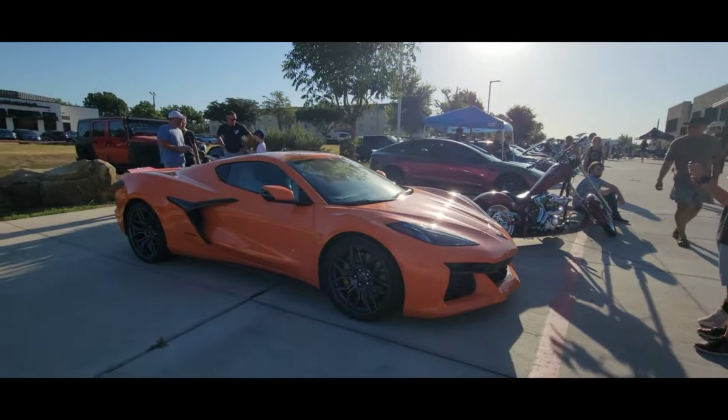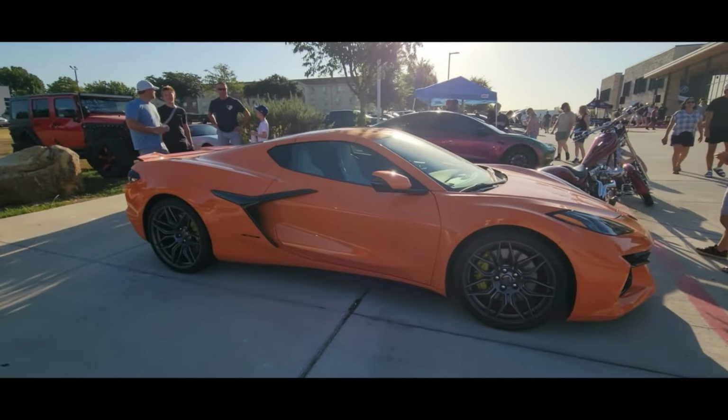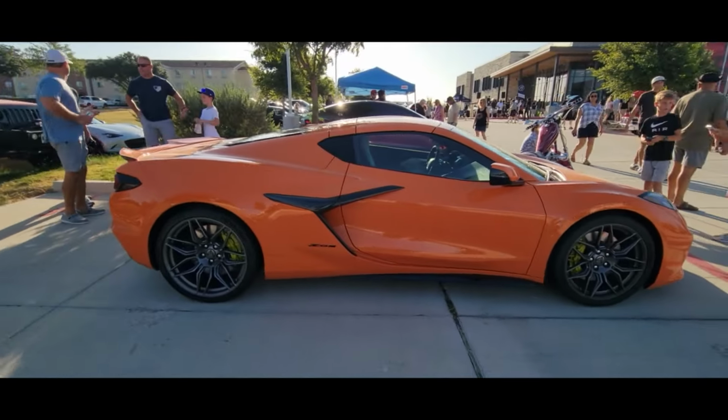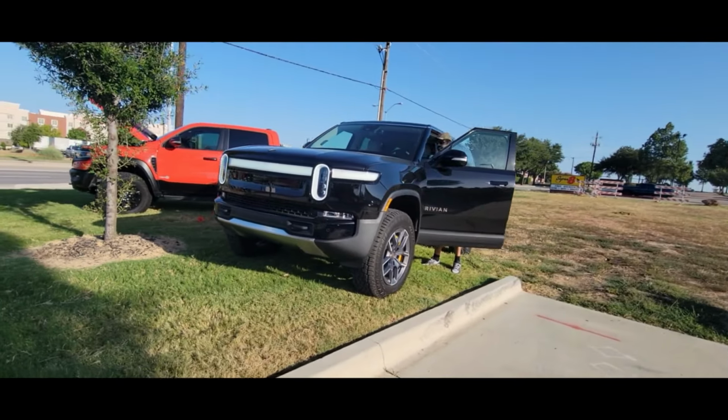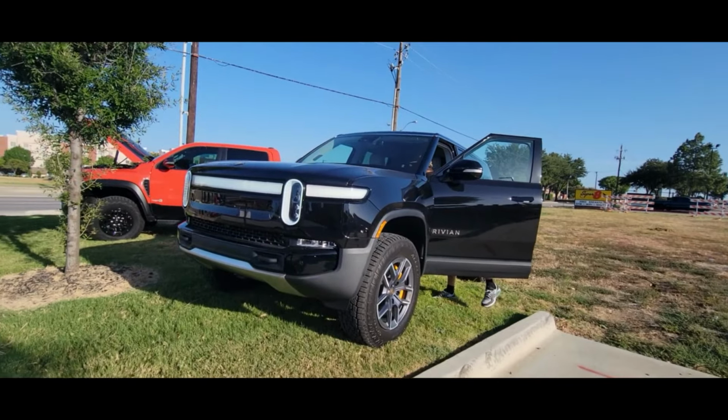Can't forget about America's answer. Oh, ooh, a Rivian. Those are nice. Funny, man. Hot, and it ain't even 9 or 10 o'clock yet. Beats are going. Corvettes are flowing. Yada, yada, yada.